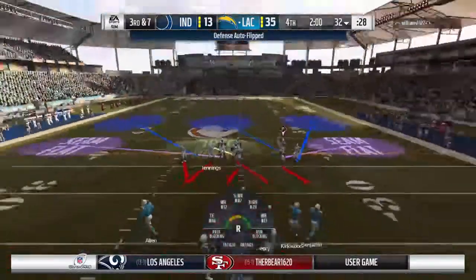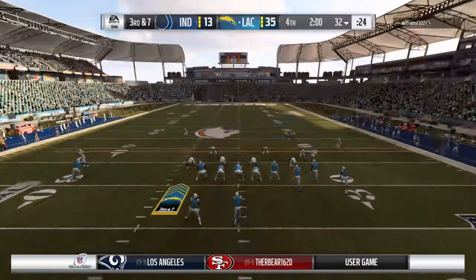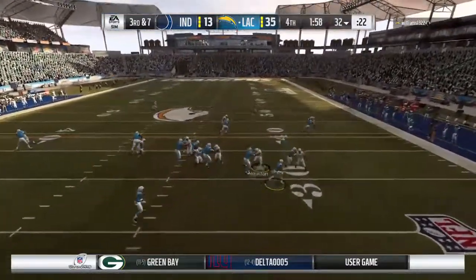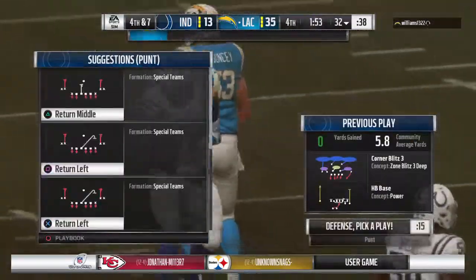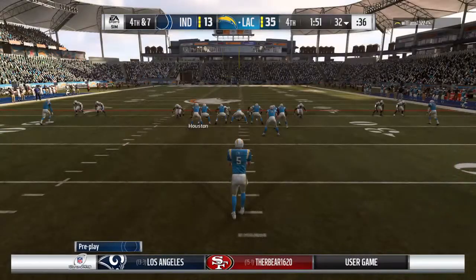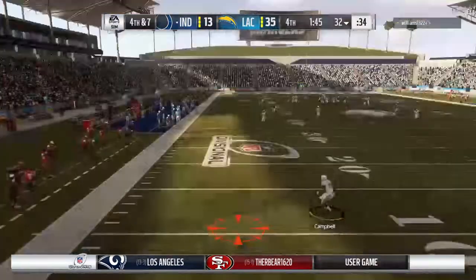The Chargers on 3rd down. They've been near perfect, 4 for 5 to this point. This is 3rd and 7. Another tote for Gordon. He's been busy this afternoon. No gain there on the play, and that's going to leave him with a 4th down. Well, he was stopped on that play, but he's had plenty of carries all afternoon. Every now and then the defense is going to win one, but I don't think they'll shy away from handing it to him the rest of the game.